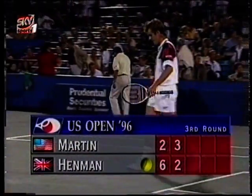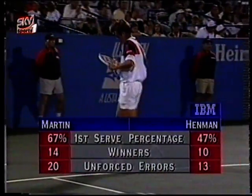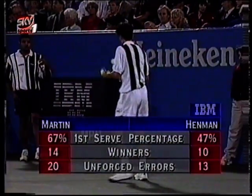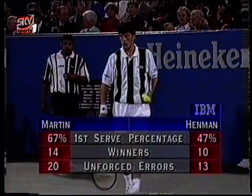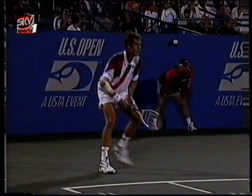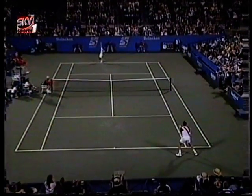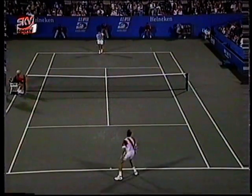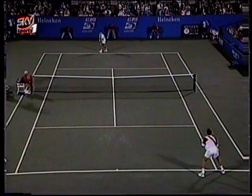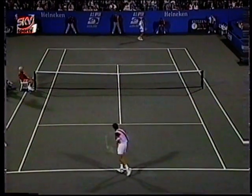Well, Todd Martin finding a bit of inspiration from somewhere the last couple of games. That was his first love game on his serve. And now Tim Henman really needs to reassert himself on this set. He's been playing flawless tennis up until now. 2-3.